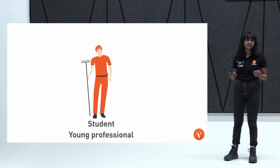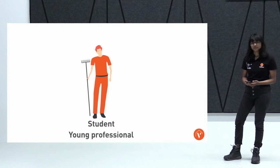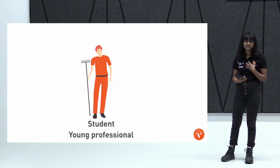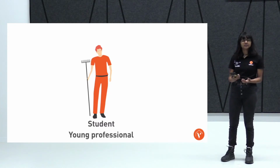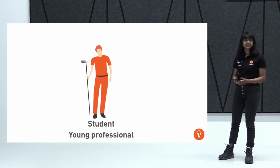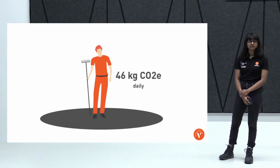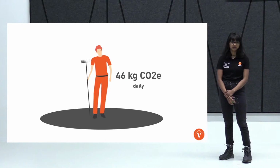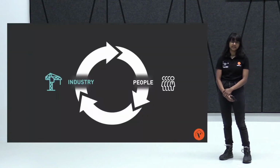As designers, however, the starting point is to identify our users, or the target group. So Ripple aims to create a living community for students like us and young professionals who are aware of environmental challenges and are looking for ways to transition to a more sustainable lifestyle. The current average footprint of our target user has been identified as being around 46 kilograms of CO2 equivalent per day, and this is something that we want to reduce with our design.